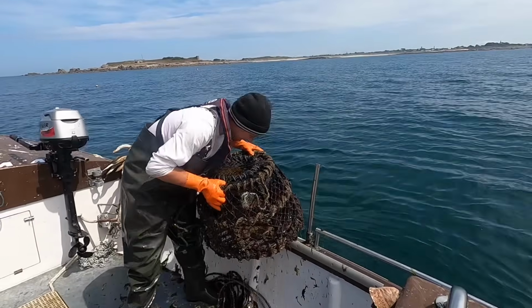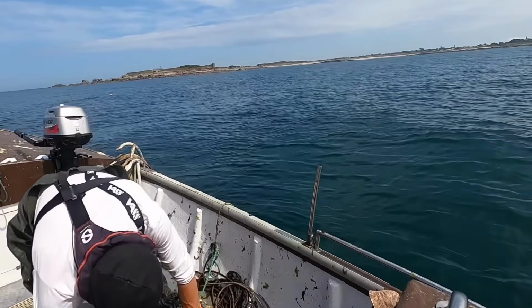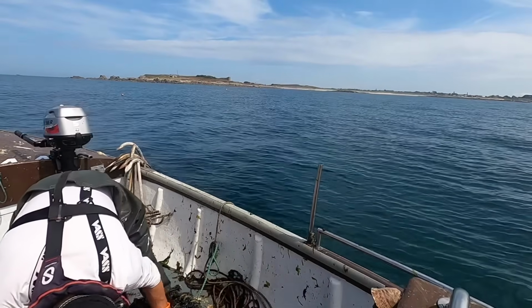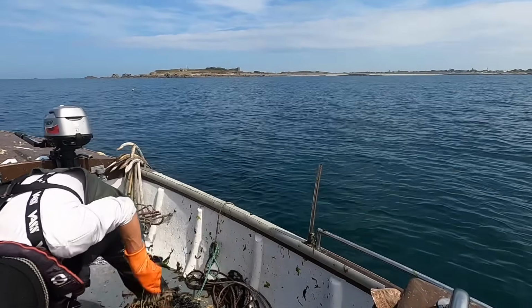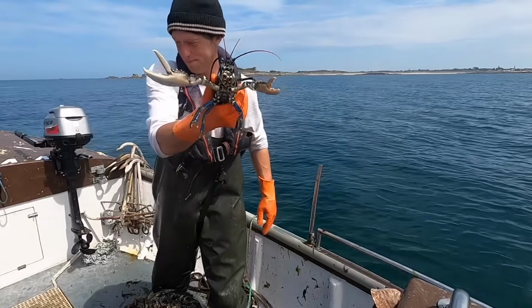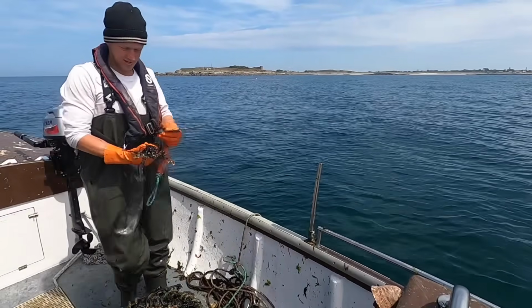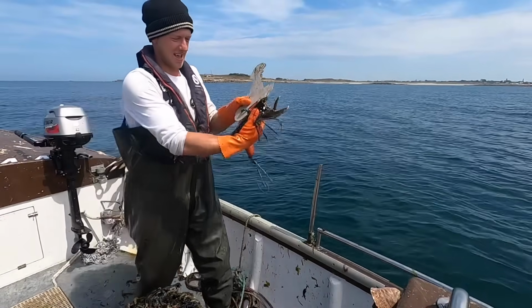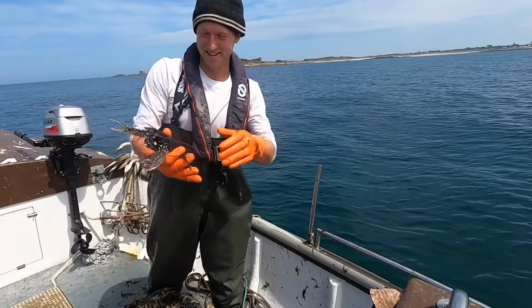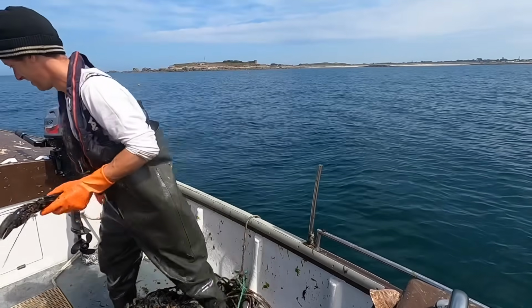Oh, that might be a keeper. I'm pretty sure that's a keeper. Aye, aye. That's an easy keeper male. Got one little claw, one big claw. Look at that, easy in. About 4 mil in that one. Absolutely ecstatic today. I have not had this many lobsters in ages.